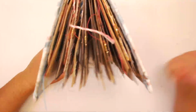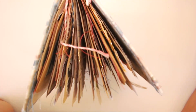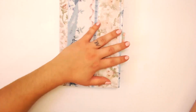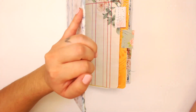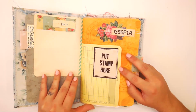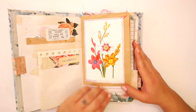It is one signature, and of course the single signatures are less expensive in my shop. Single signature, it measures 8.5 inches by 1 inch spine by 5.5 inches wide, and it has a total of 16 pages, with a total of 32, and of course it's fully decorated. Lots of sewing elements everywhere.